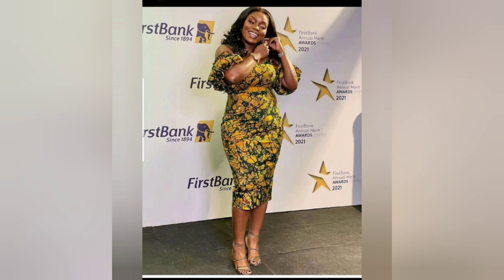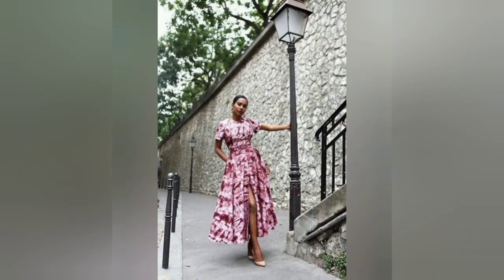You're going to be seeing adire styles like this particular one. You're going to be seeing lace styles. You're going to be seeing Ankara combination, two different fabrics. You're going to be seeing skirt and blouse. So there are a lot of styles you're going to be seeing in this particular video. It's well mixed with beautiful styles, beautiful design. So just stay tuned and enjoy this video to the end.